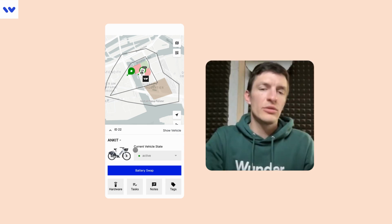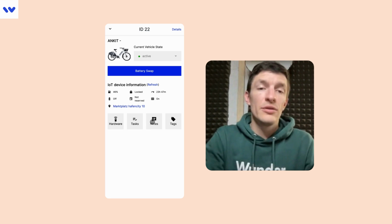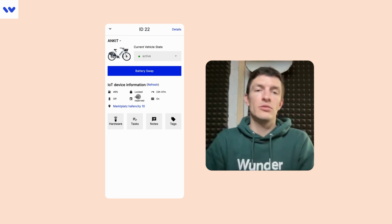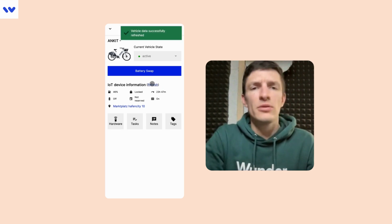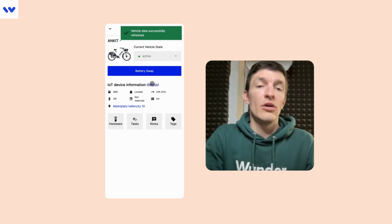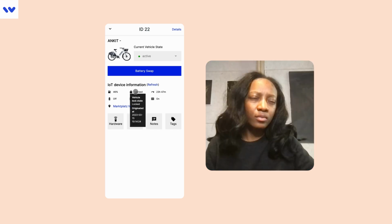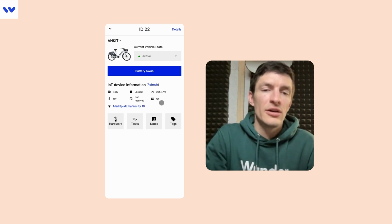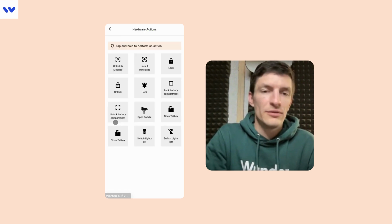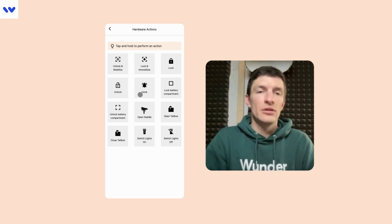You can see we have the sections hardware, task, notes, and tags again, to basically navigate the specific sub areas. We can expand this view, which is, I would say, already a quite helpful part, because here street operators can see helpful IoT device information, and also have an option to refresh this data if needed, if the last data was recorded some time ago. And this is basically also something which they can see here when tapping on a specific part. They, for example, can see that the information that this vehicle is currently locked was triggered a few seconds ago. And they have the chance to interact with the vehicle.